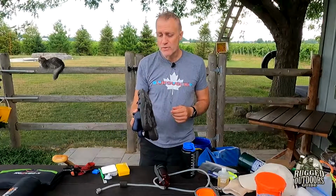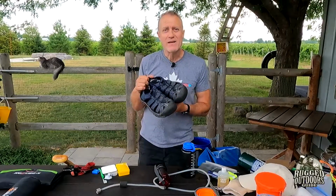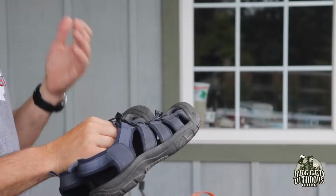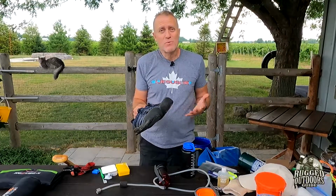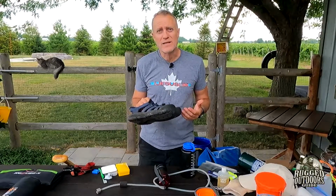As far as shoes and footwear go, I bring a pair of Keen style shoes. This is a no-name brand pair of shoes, but they're a complete takeoff of Keen. They just work for me. They've got tough toes. They're like wearing sandals, except your feet are really well protected, and they dry pretty quickly.